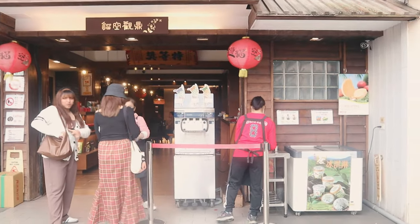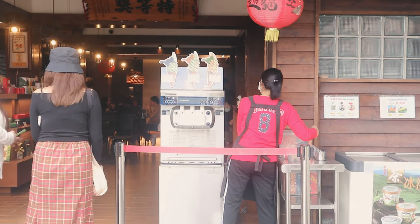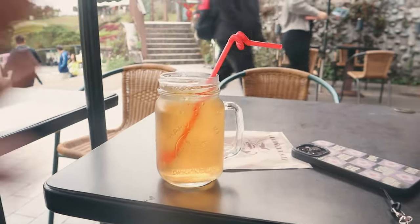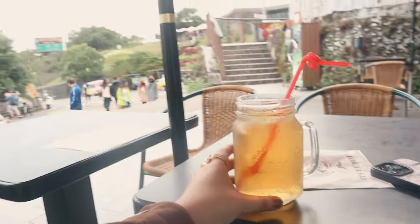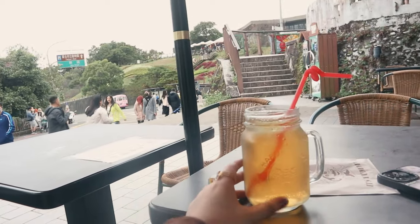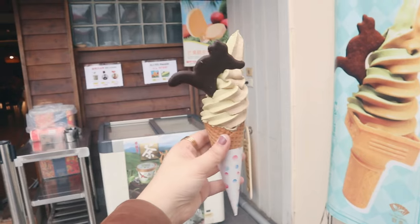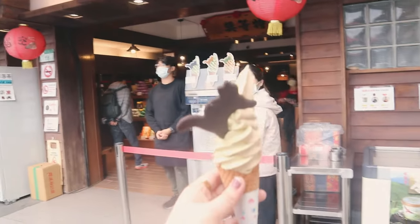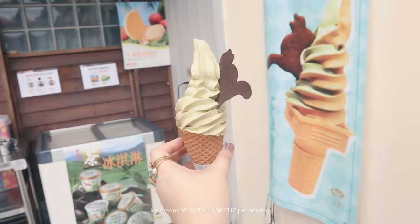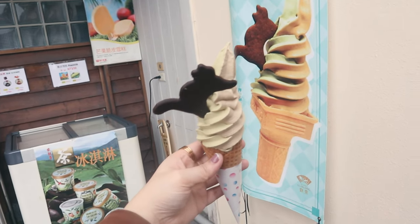So, masulit dito. We found a famous tea house na nagbebenta ng parang green tea ice cream. So, we'll try that also. I'm so excited. For now, I'm drinking oolong tea. This is 160 NTD. Tapos, people watch lang tayo dito sa labas. We got our ice cream. This one's mixed. 90 NTD for mixed ice cream. And may parang siyang pusa on top. So cute! Tikman na natin.